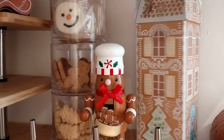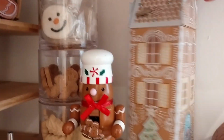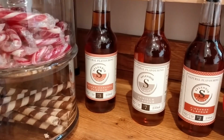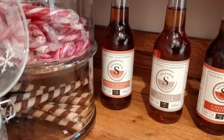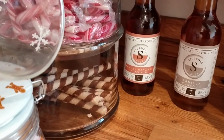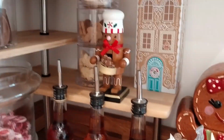I got this in one of my hauls a while ago from Marks and Spencer's, and that's filled with gingerbread as well. I got these syrups from, where did I get them from? Home Bargains, they're only £1 each, and I got cinnamon flavour, vanilla and toffee caramel flavoured, and I just put a little pourer in them.